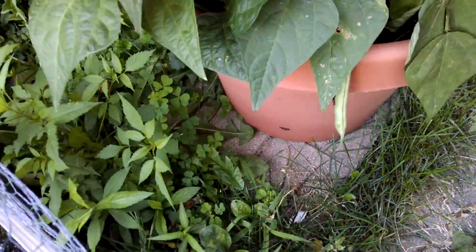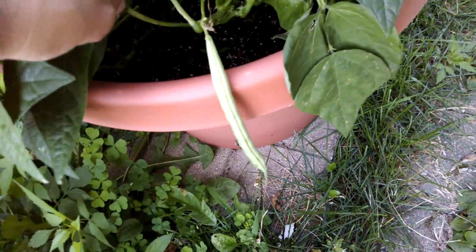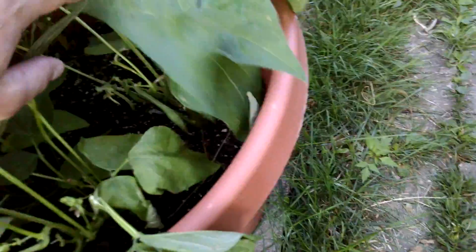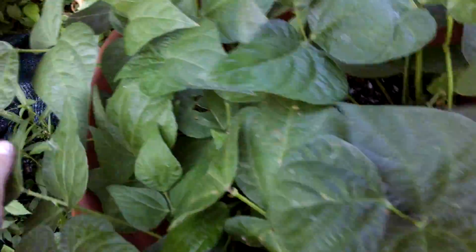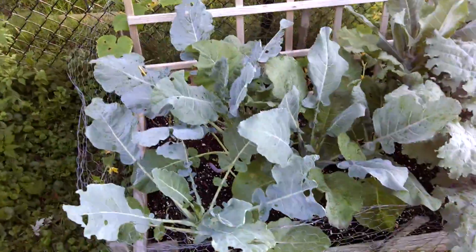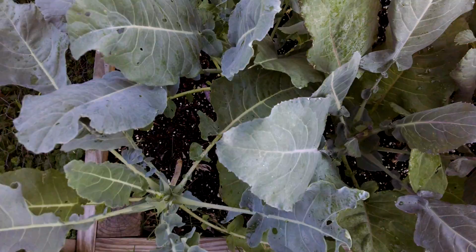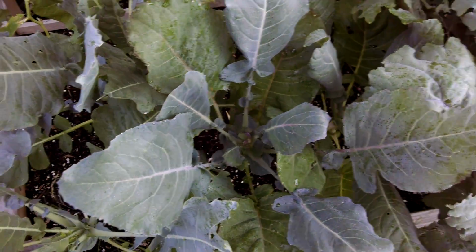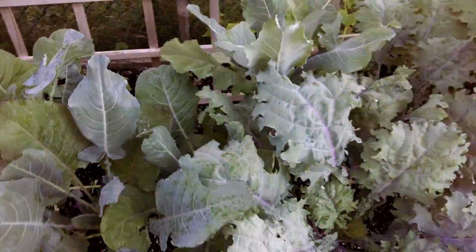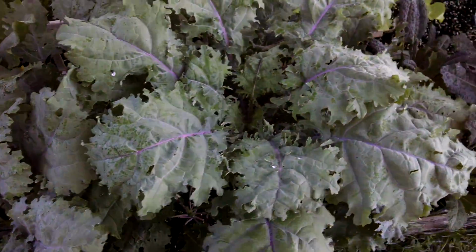These beans we've already harvested a bunch off of. But as you can see, there's more green beans coming up. We dehydrate them. It's kind of the only way I really like to eat them. Over here, more cabbage and maybe cauliflower. I think just cabbage, or possibly actually Romanesco broccoli for these two. And that is all doing great. This stuff got sprayed with BT spray.